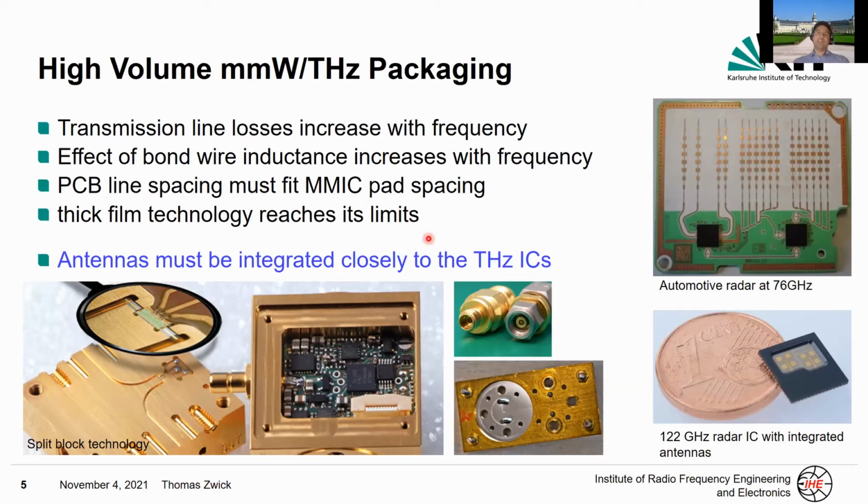So the basic problem is the interconnect between the antenna and the chip. And if you go to PCB, the line spacing must fit the MMIC pad spacing. That's a problem at higher frequencies, and thick film technology anyway reaches its limits. So that 76 gigahertz stuff is really the limit of what they do right now. In my opinion, 100 gigahertz is the limit right now for regular PCBs.